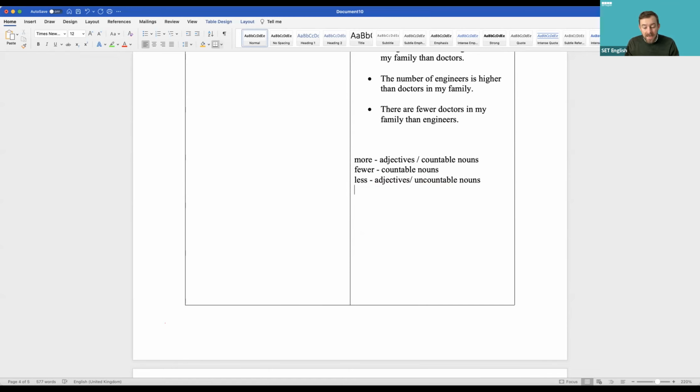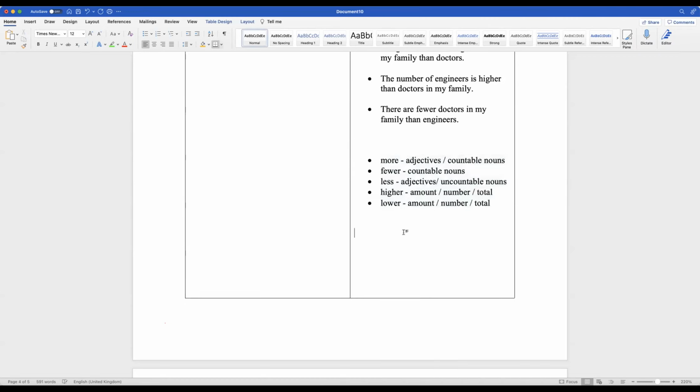Lower and higher. Higher is with things like amount and number. Total can go there as well. Lower, again, with amount, number, and total. So very, very useful. And much?